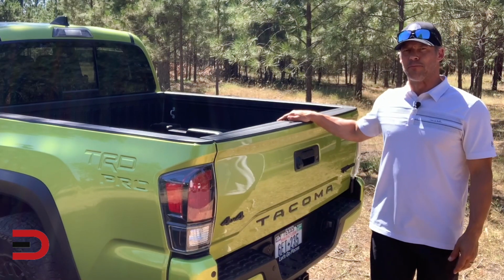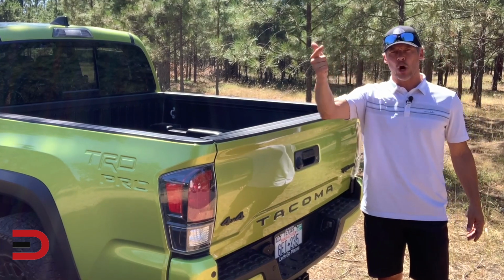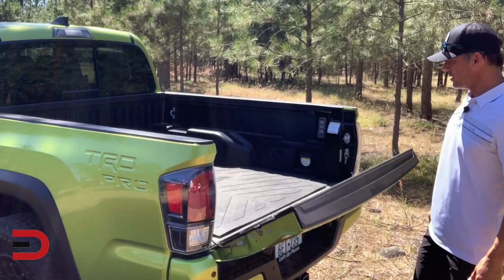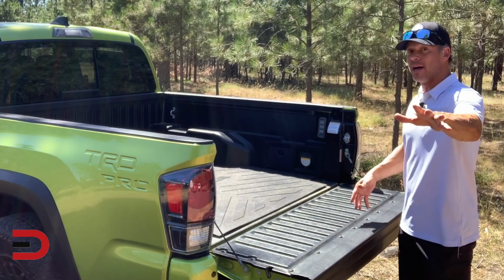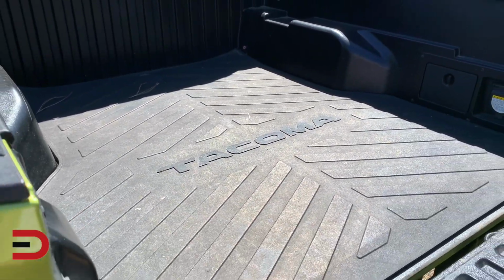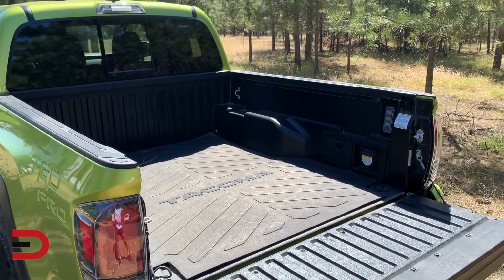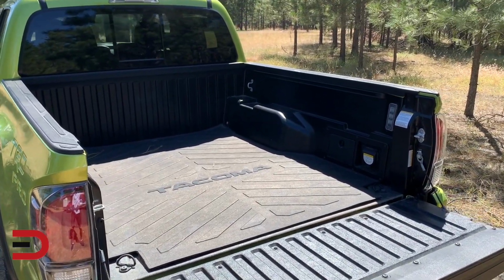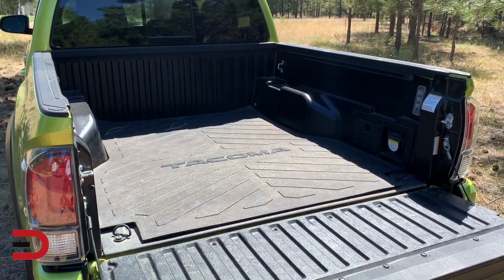Here's something that Mr. Bad Cop, me, has something to say about, and that's the payload and towing capacity. So this, okay, soft opening, I'll take that. You got a plus on that one. I don't mean to be positive. This is all about being negative. Payload capacity in the 4-cylinder, just over 1,600 pounds, almost 17. But with the V6, you'd think it'd be more, or at least I would think it would be more, but it's actually less, just over 1,500 pounds of payload capacity.